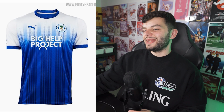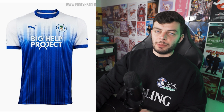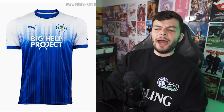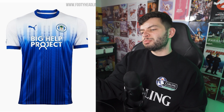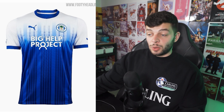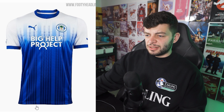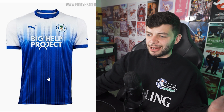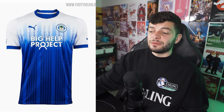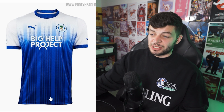Wigan Athletic, the arch nemesis in the FA Cup of Manchester City, and this is also an arch nemesis to my eyeballs. Big help project. Right, not great branding, but it sounds like a bloody good cause, doesn't it? It's a Puma kit. I actually quite like Puma, but what are the graphics? This could be something to do with Wigan or the surrounding area of Wigan. And to be honest, Wigan's mainly known for liking rugby, so they should probably just have a big rugby ball on this kit, to be honest. I'm going to give this a 1.